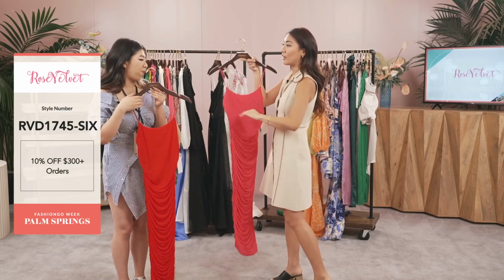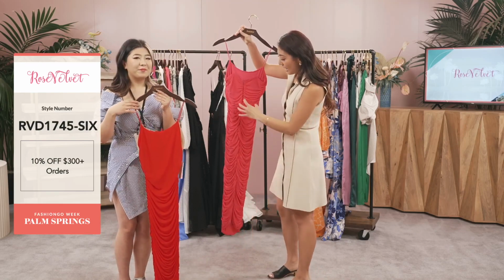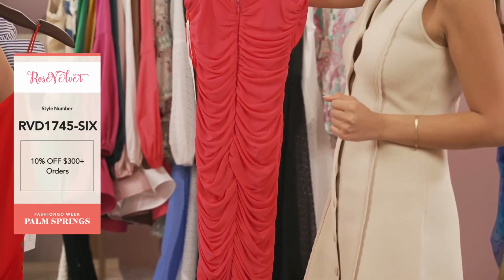I mean, these dresses are party. It screams party to me. I want to go clubbing in it. I want to go to Vegas in it. I love the ruching details over here, because that's what's going to give me that really nice curvy look, right?